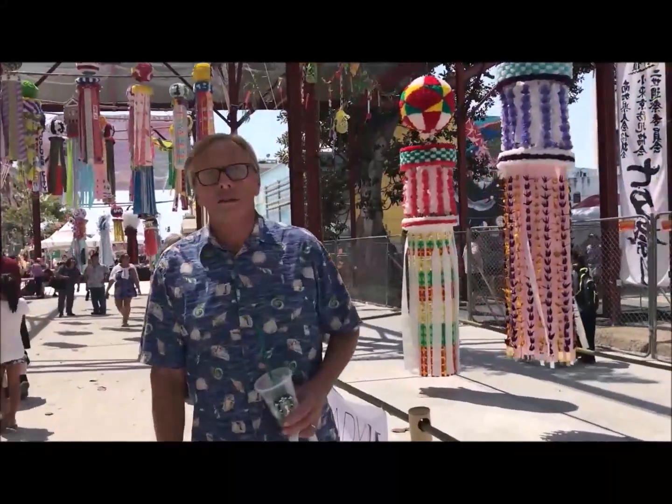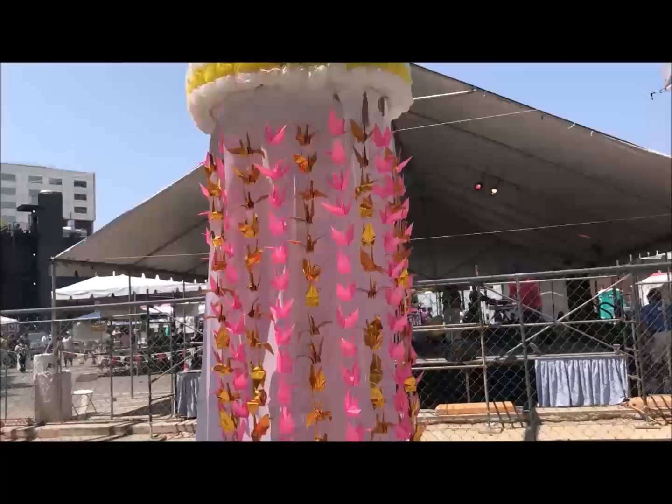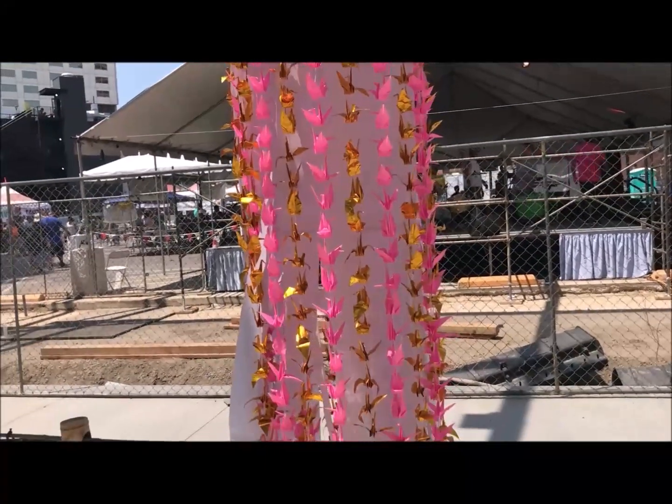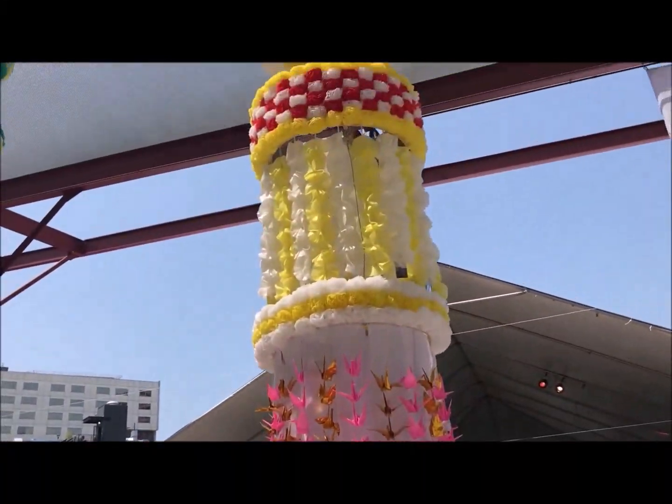Joey, what do you think of all of these? That's cool. Look at how much work it takes to do those little... So Joey just pointed out all of the little bird origamis and how much time it must have taken to make these. Just so neat.